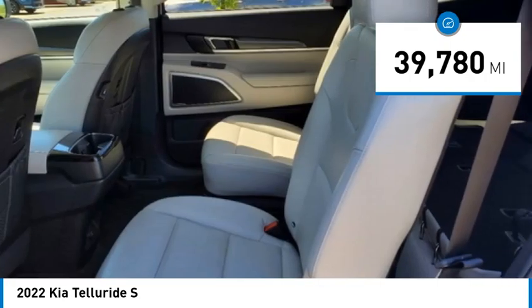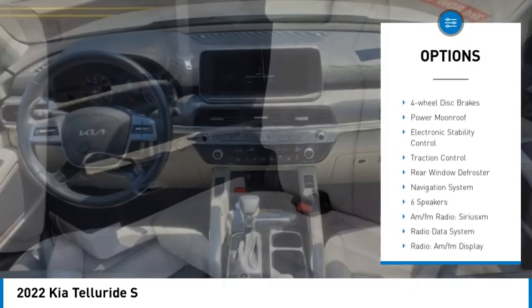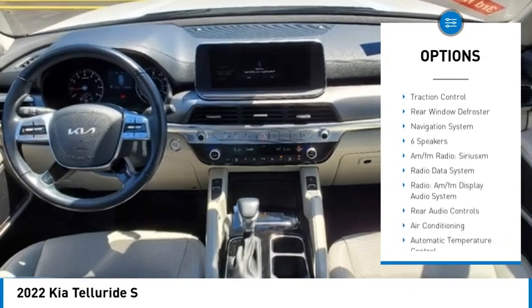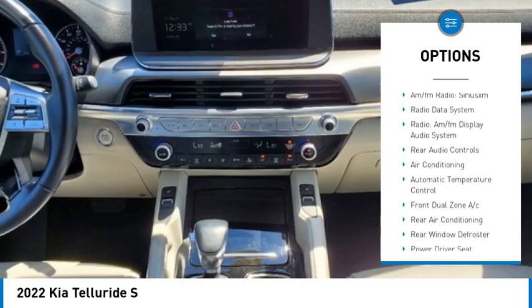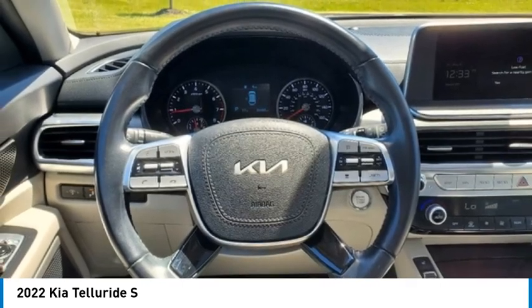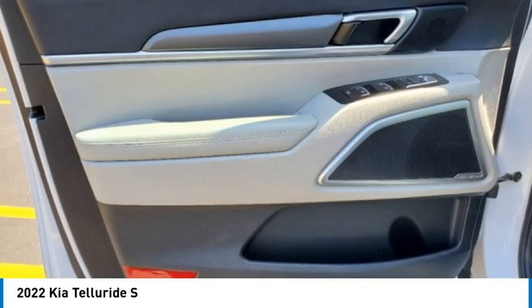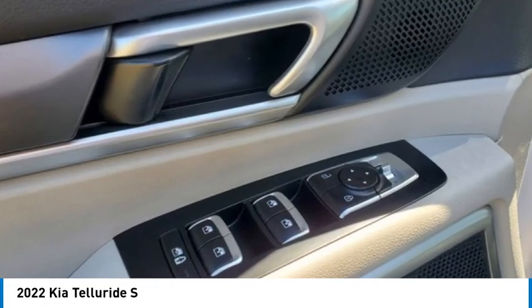Here are some of this vehicle's great options: alloy wheels, rear spoiler, brake assist, remote keyless entry, speed control, four-wheel disc brakes, power moonroof, electronic stability control, traction control, rear window defroster. This vehicle offers reliability and good looks at a great price. So come in and take a test drive today.